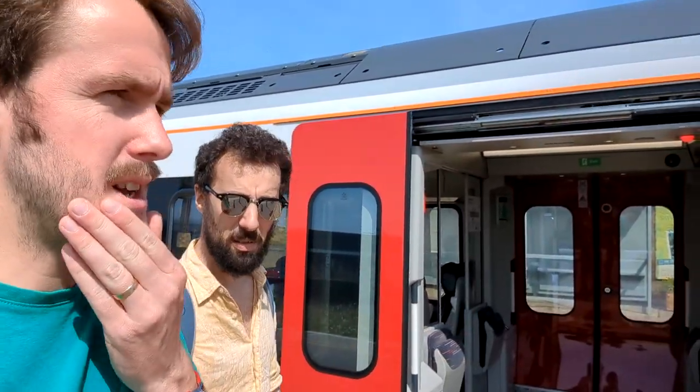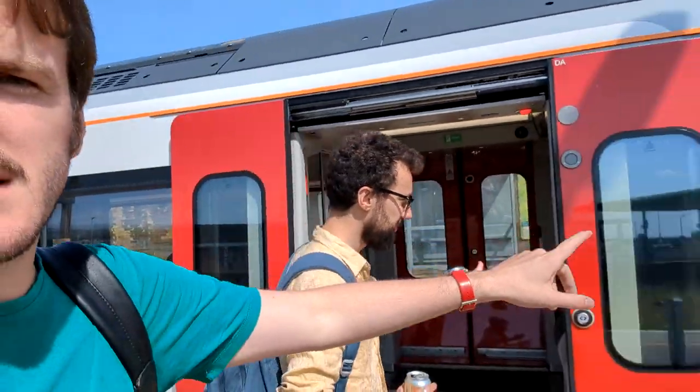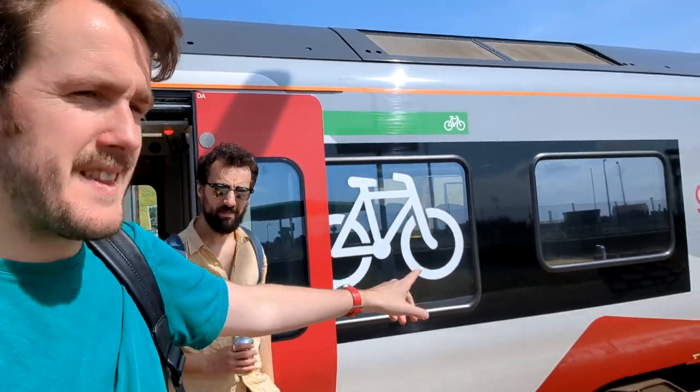Another thing I want to talk about that Simon and I were talking about earlier, the exterior. This looks so mainland European, just having a big cycling sticker and the nice green thing up top. We were talking about this earlier. This should just be the standard on all trains. Yes, all trains should look like that.